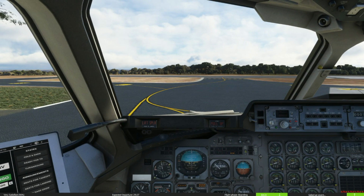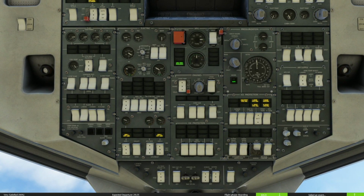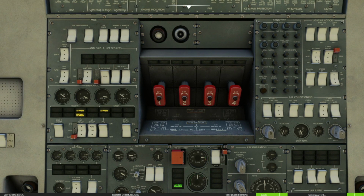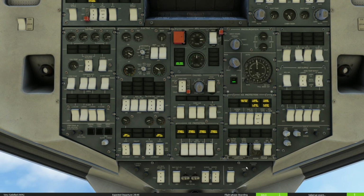Now what we need to do is switch on the engine anti-ice switches. We will arm the emergency lights. We can come up here. Put on the no smoking signs, arm the cabin emergency lights, and then we also want to do fasten seatbelts.